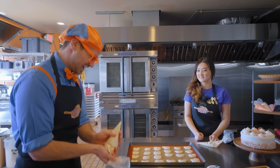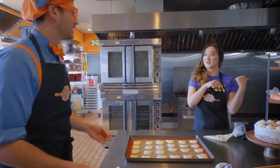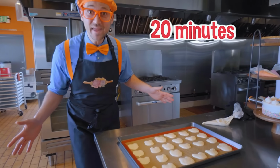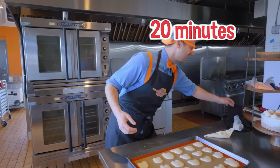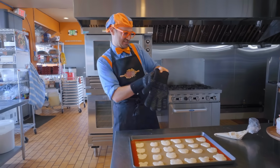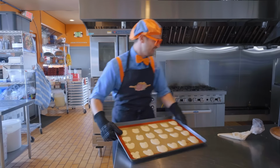So much fun! Yeah, now that we're done, why don't you throw them into the oven for 20 minutes and I'll get the buttercream ready. Okay. All right. So I need to throw these in the oven for 20 minutes? Whoa! All right. So I'm going to put on these safety gloves. All right. Yeah. Here we go.